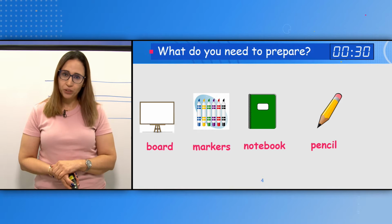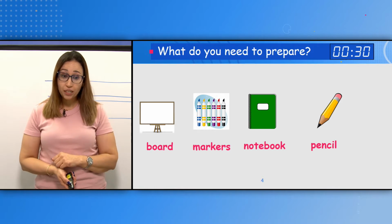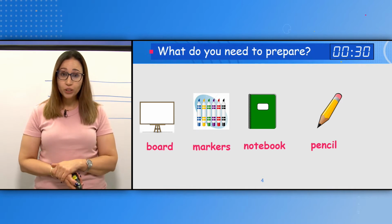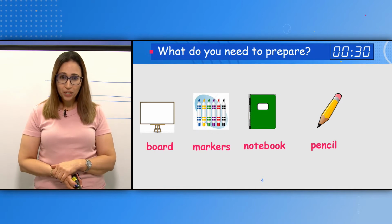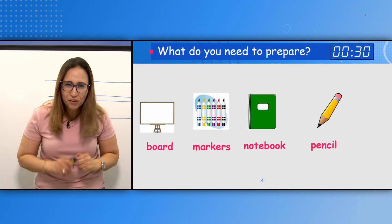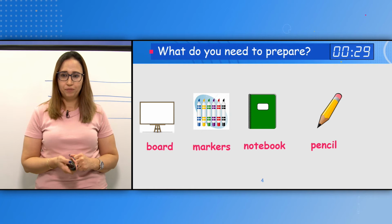What do you need for our lesson? I would like you to bring a board, markers, a notebook, and a pencil. Okay? So I'll give you 30 seconds to go and bring them and come very fast so we can learn and have some fun.